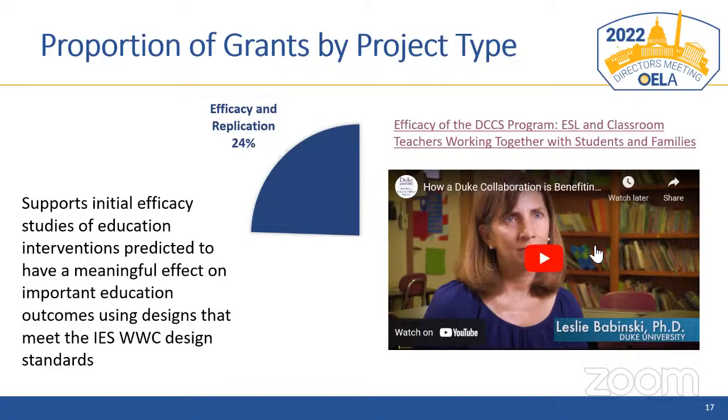One example of this is a study conducted by Dr. Leslie Babinski at Duke University. She is testing the efficacy of what's called a developing consultation and collaboration skills professional development program for improving teacher outcomes. There are 3 main components of this program: collaboration between ESL and classroom teachers, implementation of high impact instruction strategies, and incorporation of students' cultural wealth into the classroom. Collectively, they're looking to improve students' language and literacy skills. I want to play for you about 2 minutes of this clip because they do a really good job describing the program, but you also get to actually see this in action by some of the teachers participating in this program.